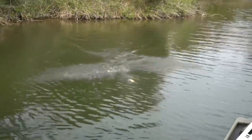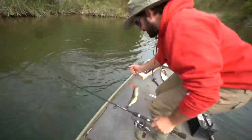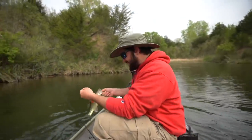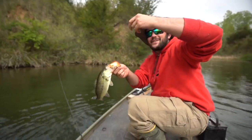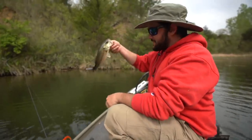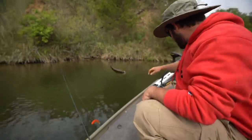All right, don't let Nemo off. I don't want to release another Nemo. Don't come here. Oh, we got him. We got him. Look at that. Good dial. We got her figured out on the old Nemo rig, folks. It don't get any better than that. Off shallow. Just a little male, just a little guy.